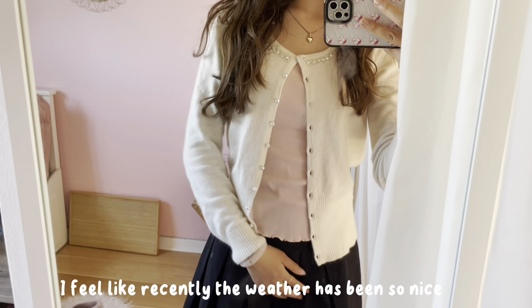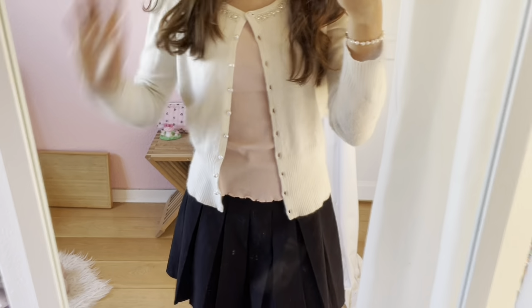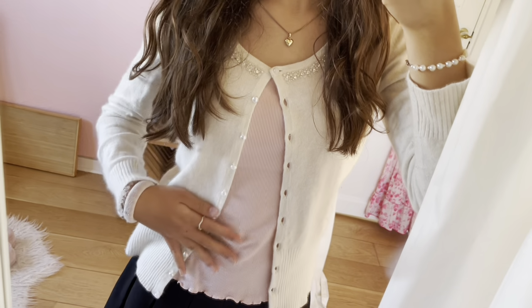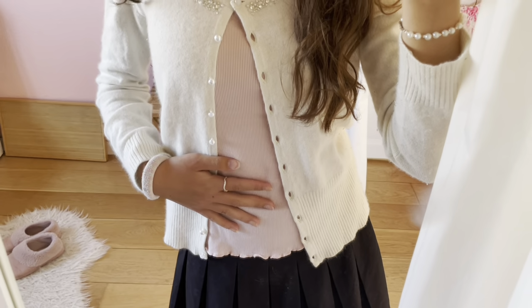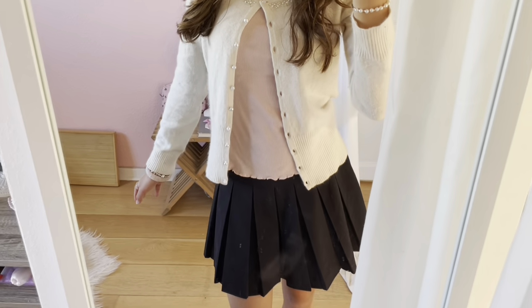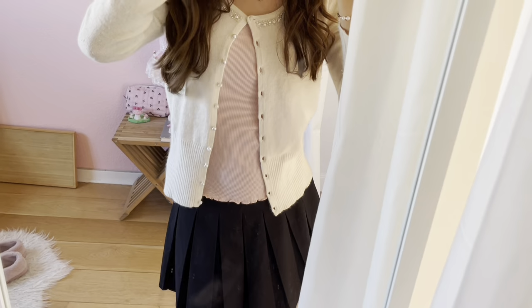Okay, so this is today's outfit. I feel like recently the weather has been so nice, and it's been so warm outside, so I'm gonna be wearing a skirt today. First of all, I'm wearing this really cute cardigan that I thrifted in Paris, and underneath that I'm just wearing a basic light pink cami top. And then I'm wearing this black tennis skirt that I got from Stradivarius. But yeah, that's basically today's outfit, super cute.